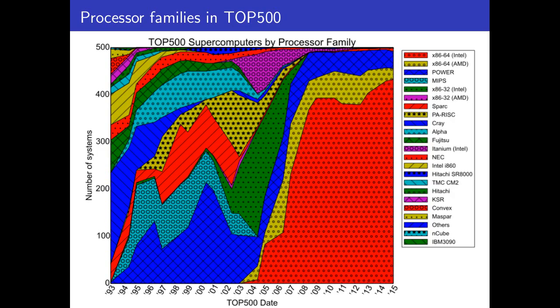Here's another look at the top 500. This is by time, over the last 25 years, how that list has evolved, how the processor family has evolved. This chunk here is Cray. You can see they had the biggest chunk 25 years ago, and that's dwindled down to next to nothing. The big winner has been Intel, and this is AMD. That x86 processor family has just come to dominate supercomputing.